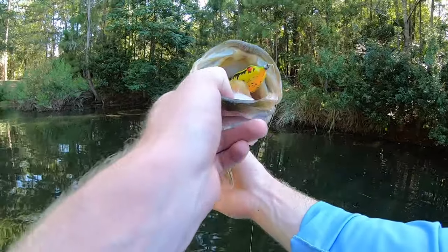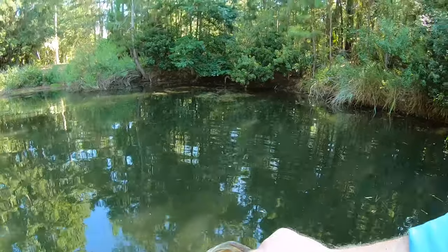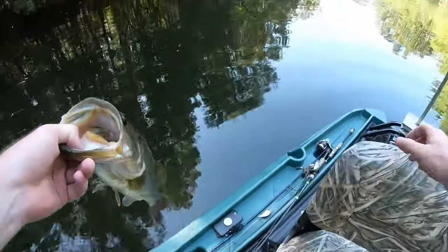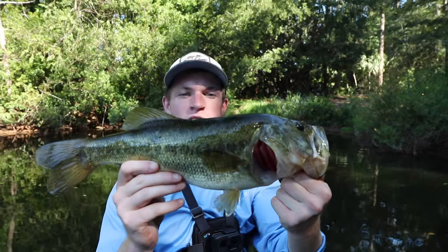He absolutely choked down this throat. This bass swamped that frog. How clutch, right as the timer goes off too. He was not hooked very well. Pretty much, if I let go of pressure, he would have been gone. This clutch last second bass is definitely better than the first one.